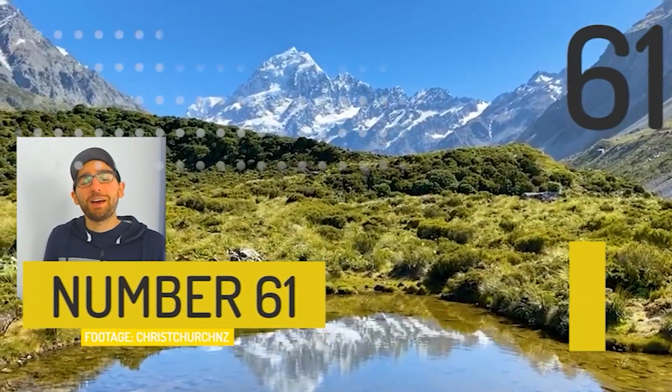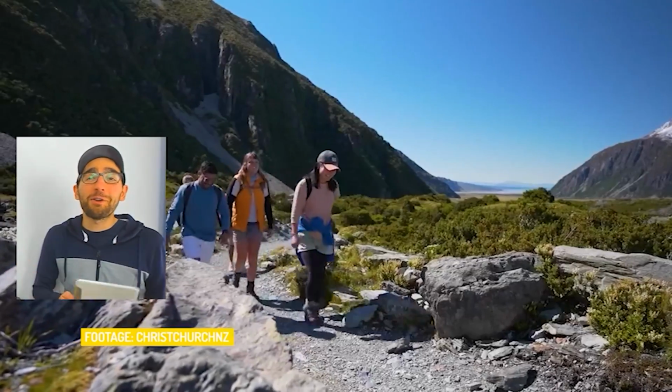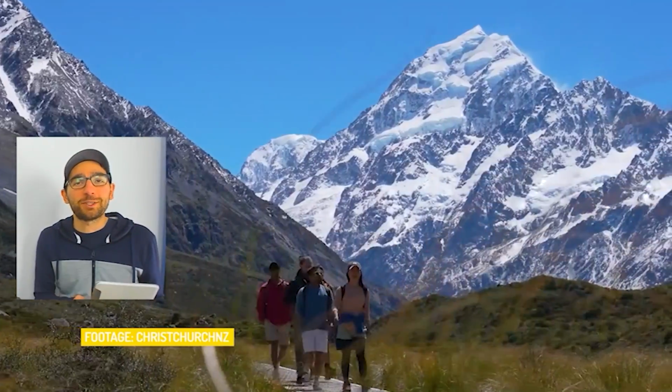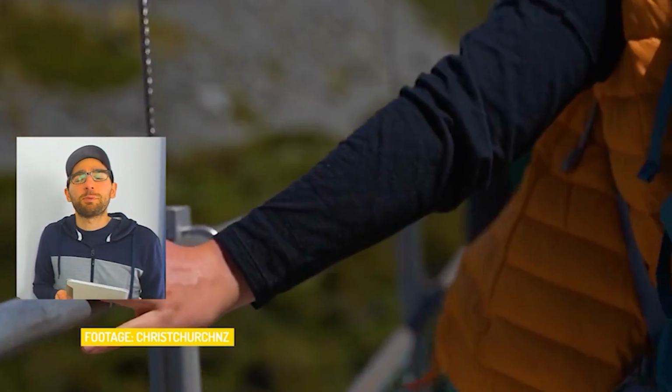At number 61 we have a hike that I did when I was young and stupid and didn't take my camera with me. That's the Hooker Valley Track in the Aoraki Mount Cook National Park. It's a 3-hour track with amazing valley and mountainous landscape to check out and stunning swing bridges. Check out this footage from Christchurch NZ.